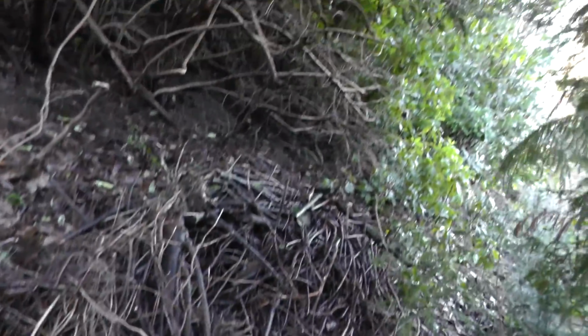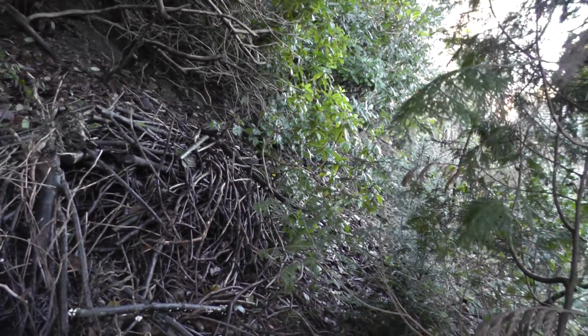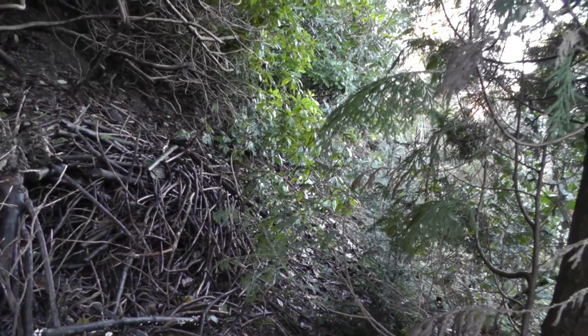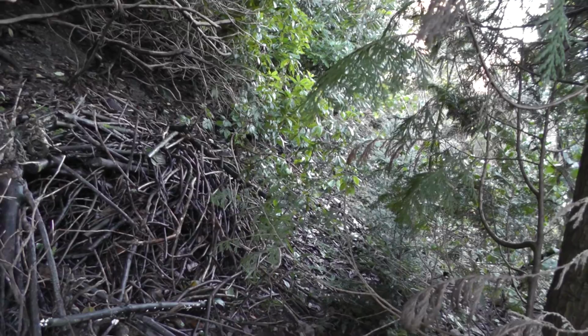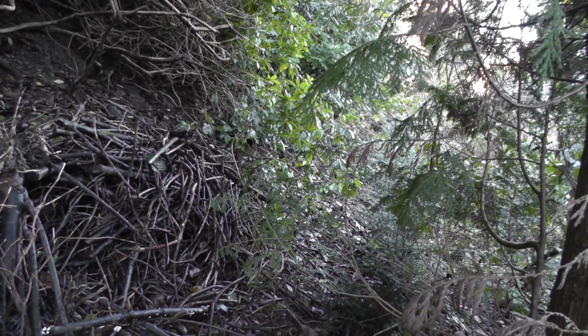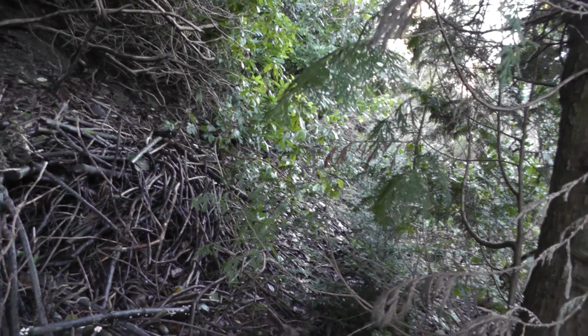Now, at this point, I'm actually just on the edge of our property. And you can see, if you look down there, there's a pathway that we've put in so that we can keep the old fence line clear. We took the fence down because it was rotten and because the laurels kept falling down and breaking it. And I'll show you what we've done with that in a minute.